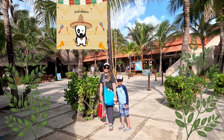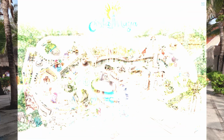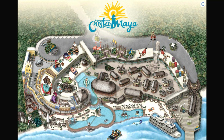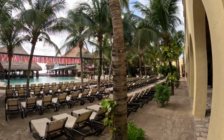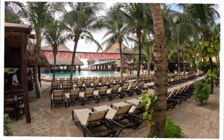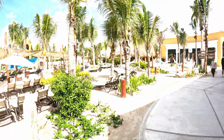The port itself was a beautiful place. We had to stop mid-plaza to soak in the moment. Here's a look at the port map. There are 3 pools, bars, and plenty of souvenir shops. You could easily spend the day here. This was the first of 3 pools. There was plenty of seating and places to buy a drink.